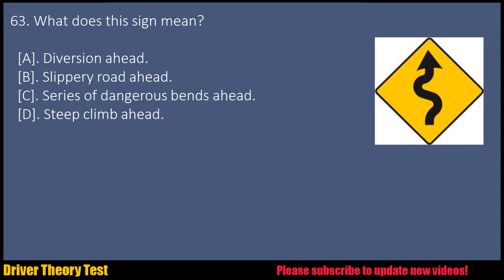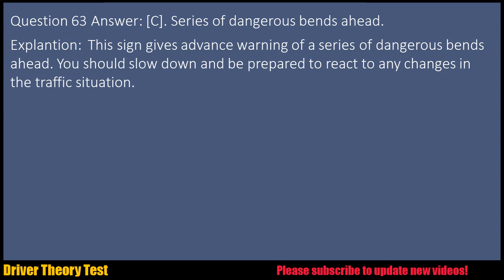Question 63. What does this sign mean? A. Diversion ahead. B. Slippery road ahead. C. Series of dangerous bends ahead. D. Steep climb ahead. Answer: C. Series of dangerous bends ahead. Explanation. This sign gives advance warning of a series of dangerous bends ahead. You should slow down and be prepared to react to any changes in the traffic situation.